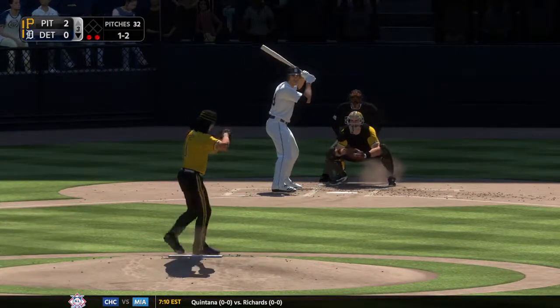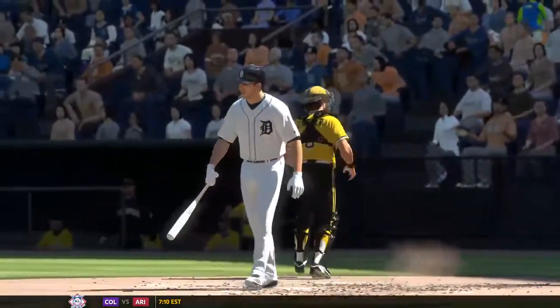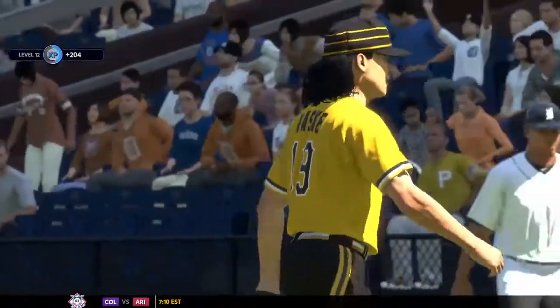Finally, a take. No, seriously, that's the first. A swing and a miss. That retires the side, and that will do it. 3 up, 3 down.